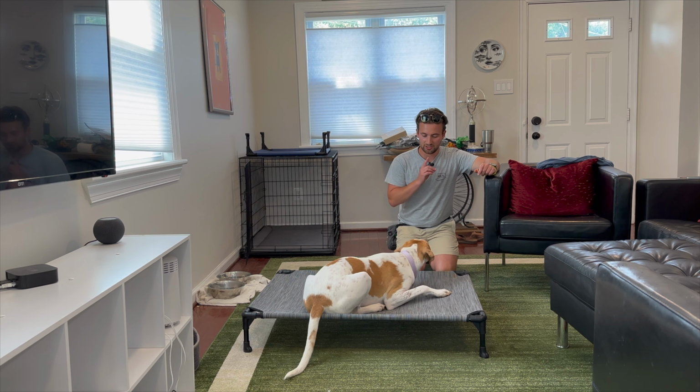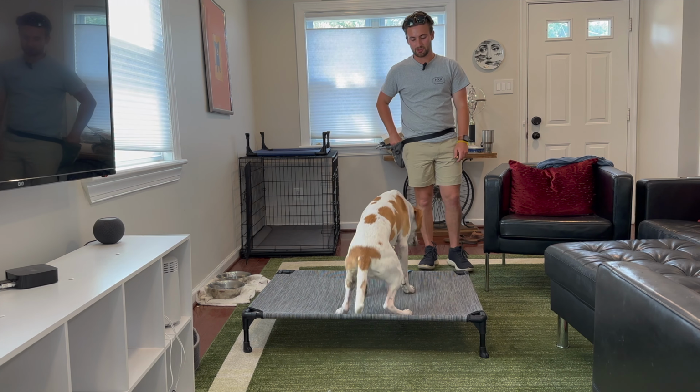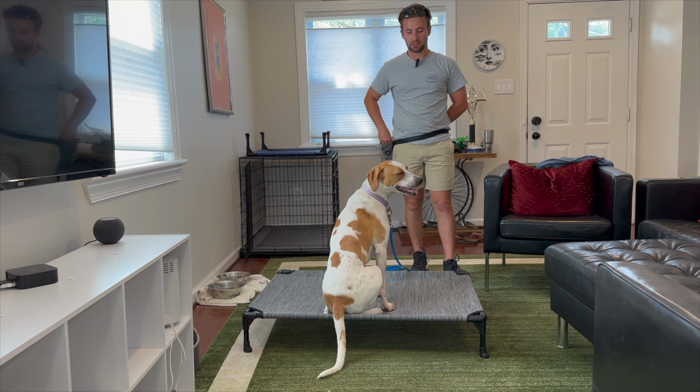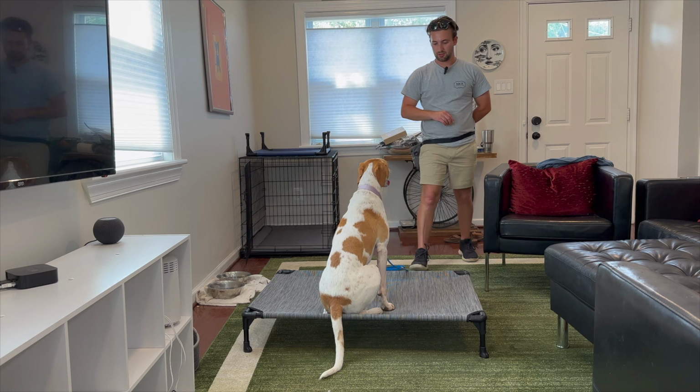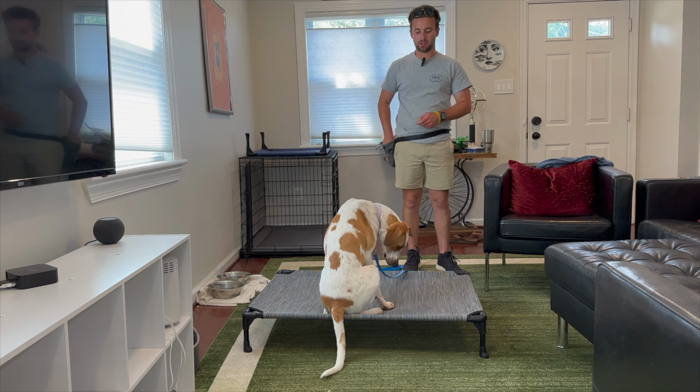Good. And so we're going to do this literally 2 hours at least every day. Layla, sit. Down. 2 hours every single day, at least. Good. See how good of a stay we can get. Stay. That's a pretty good stay. She's very eager and willing to work. Sit. Good girl. Layla, stay. There we go. She's doing awesome.